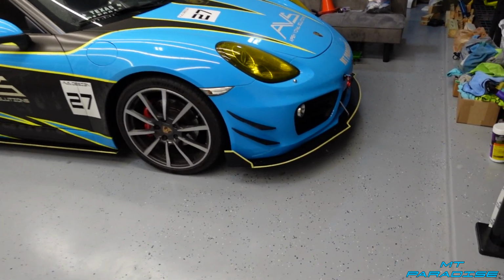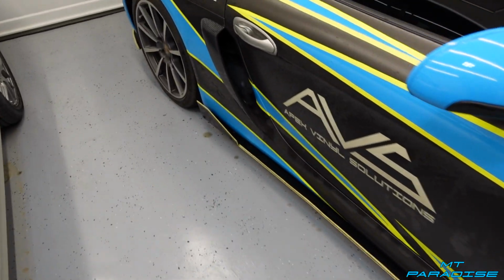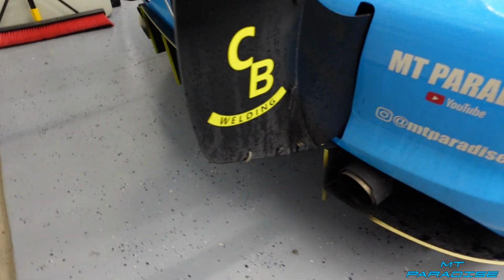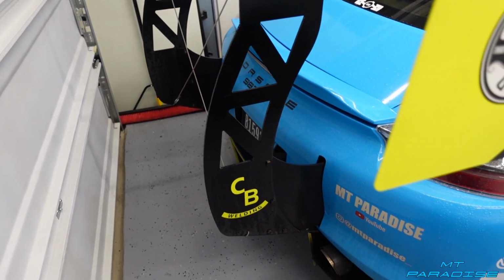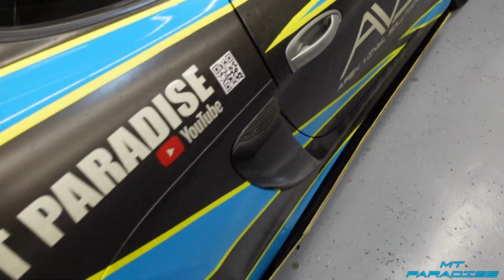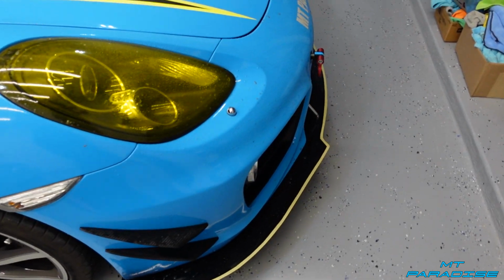So you guys see that I have a metal front splitter, as well as side skirts. And then when we go around the back, I have a custom diffuser. A lot of this stuff is completely custom, because when I looked at the market for what was available, it cost way too much. Some of these parts are extremely expensive, and a lot of them are actually plastic.